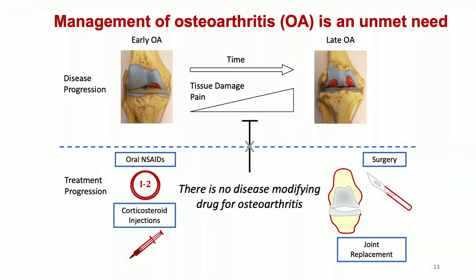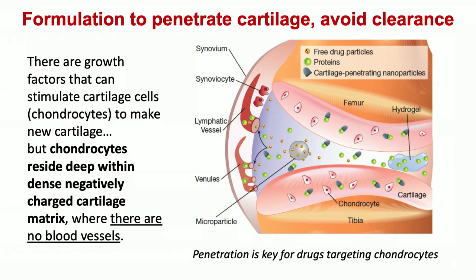Right now, we don't have a disease-modifying drug for osteoarthritis. The reason for that isn't that we don't understand any therapies or molecules that might be able to help us regenerate cartilage. There are some interesting proteins that can interact with cartilage cells to cause them to regenerate cartilage. However, the problem is trying to get those molecules to the cartilage cells.